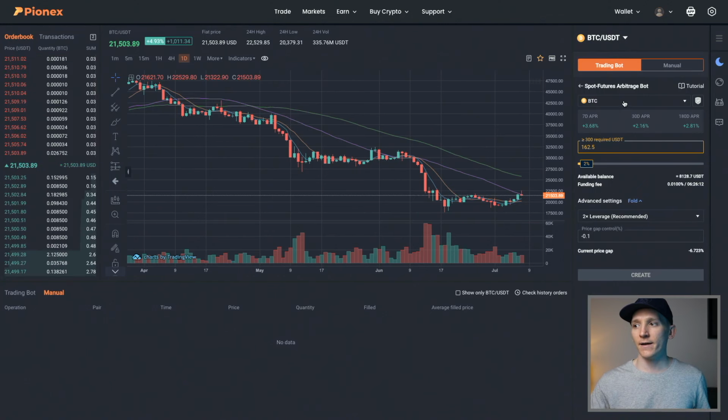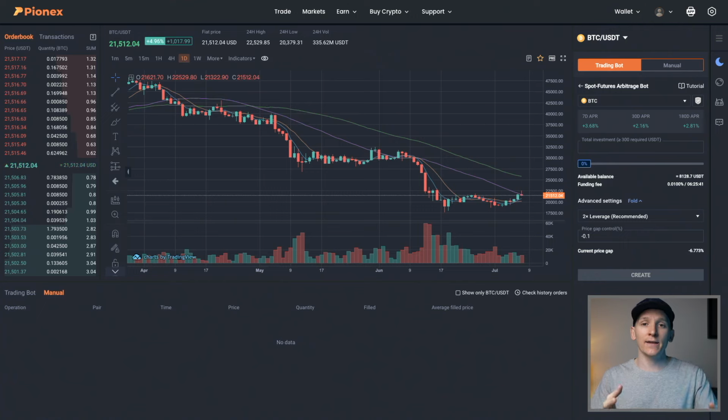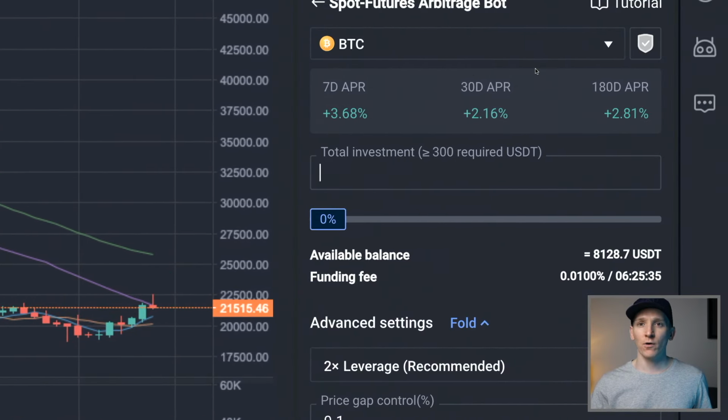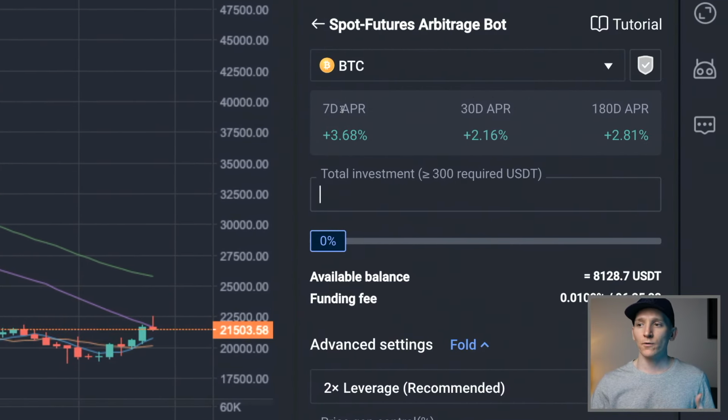So we're going to go back to Pionex and actually see what's happening right here. What Pionex will show you with this spot futures arbitrage bot is how much this strategy is taking out of the futures market over time. Now it changes per asset. I've got Bitcoin here, as you can see. So the 7-day APR, 3.68. If you had it in for the last 180 days, you've got 2.81.